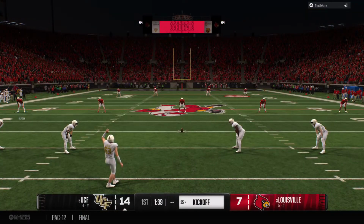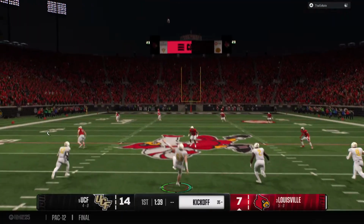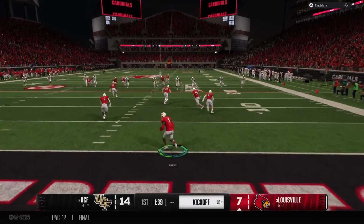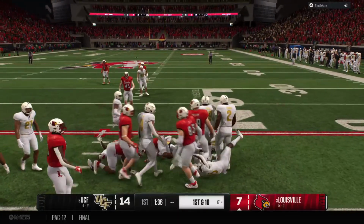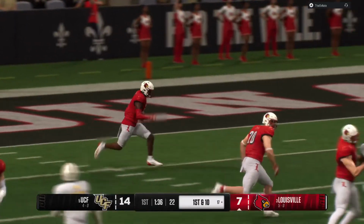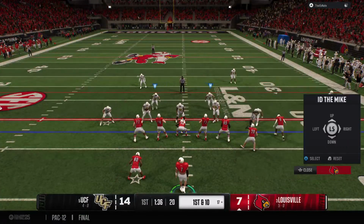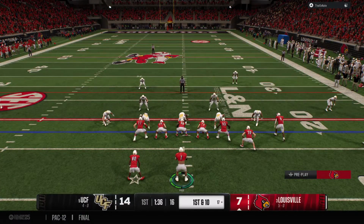Kickoff team on the field getting set now. He'll bring it out from his end zone. He'll be tackled at the 17. Strong job by the coverage team. And the Louisville offense is back out there on the field. They reached the end zone the last time out, trying to do the same thing here.